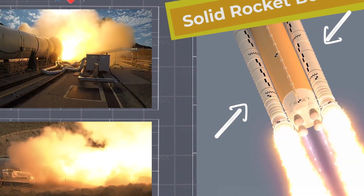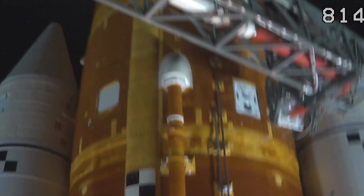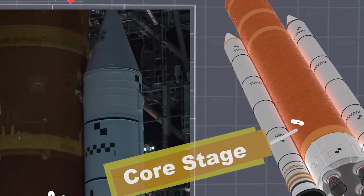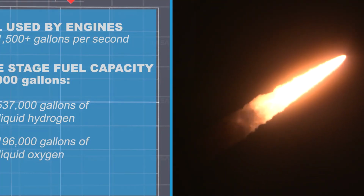Two solid rocket boosters burn about 6 tons of solid propellant each second to help lift the rocket off the launch pad. Assisting the boosters are 4 engines at the base of the core stage, which burn up more than 1,500 gallons of liquid propellant each second.